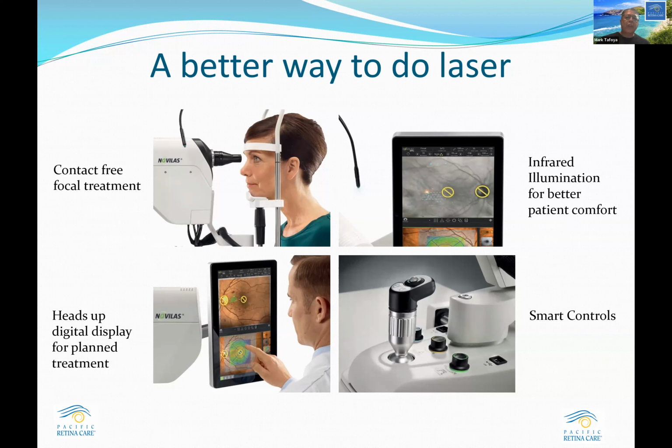You can also use infrared illumination, which the patients very much appreciate, because with the older laser, when the light comes on, they cannot keep fixation, so it's a little more difficult to perform laser with the eye moving around. With the infrared laser, the patient's fixation is much more steady, and you offer a more precise and accurate treatment. It also has smart controls, with a lot of different features through the handpiece.